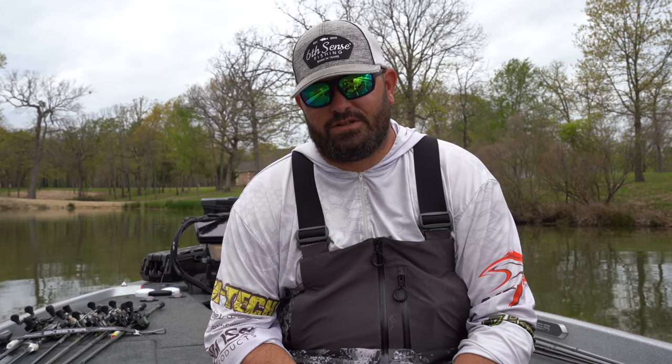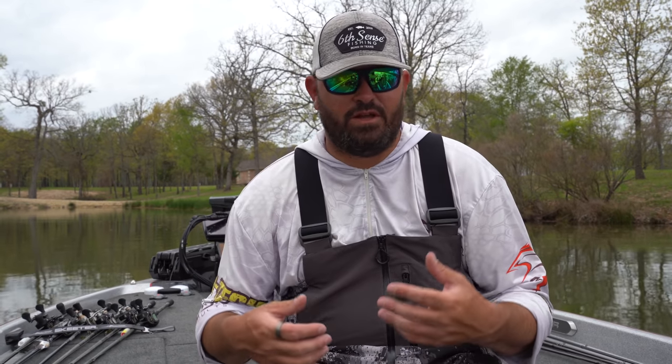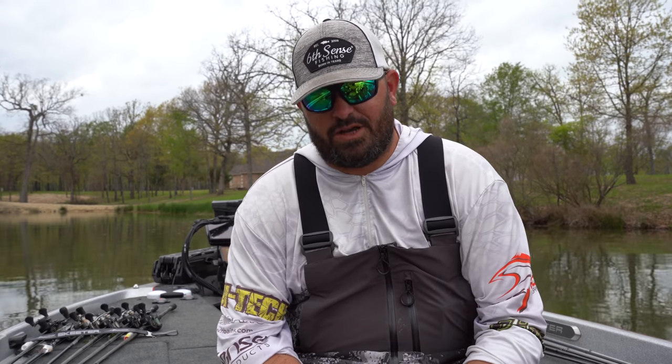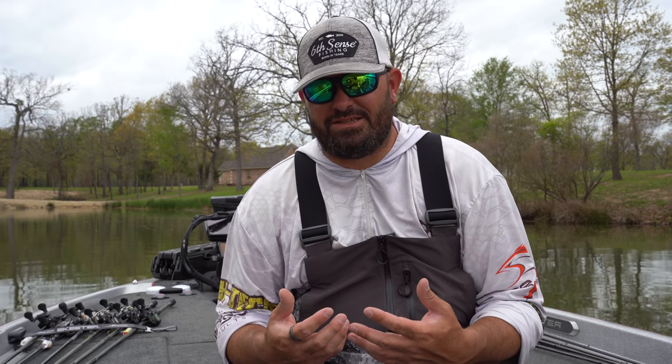We've got an opportunity to fish Lake Fork at the end of March, a couple days after a full moon. The fish primarily should be spawning, so we're going to spend most of our time, probably all of our time, focused on spawning bass today. Problem is, we've got really bad conditions to see them.